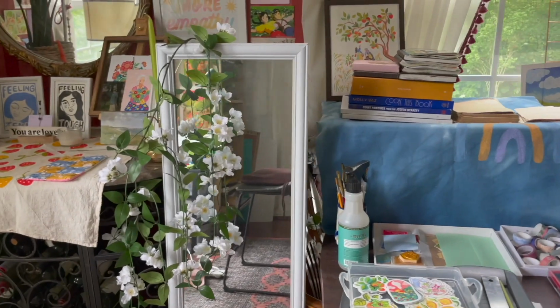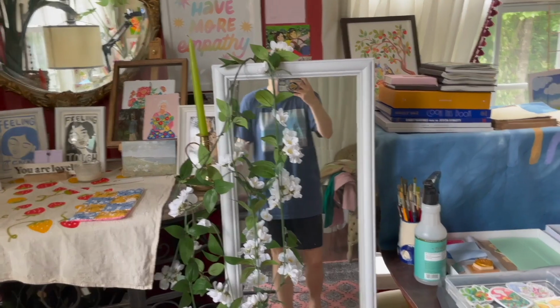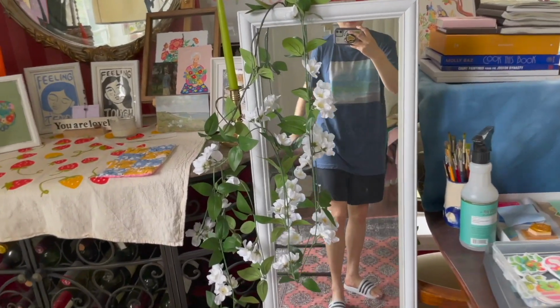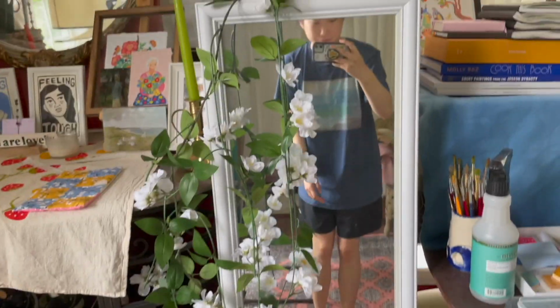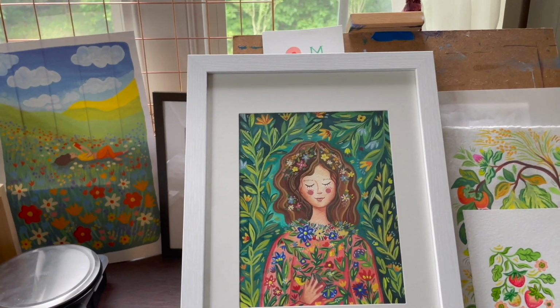And then, oh, I forgot, I have my mirror here. Hello, this is my outfit for today. I also wear slippers in the home because we do not wear shoes in this Korean household. So I always wear slippers. More here. Here's one of my OG paintings from 2020.